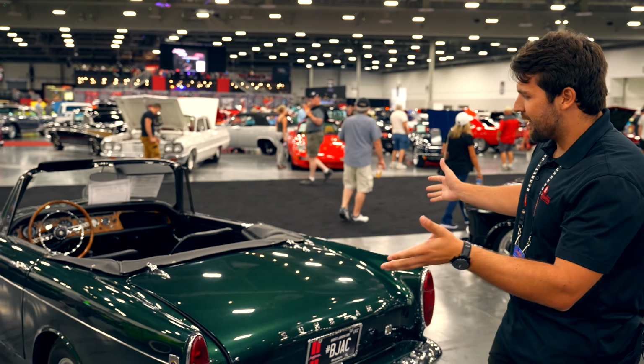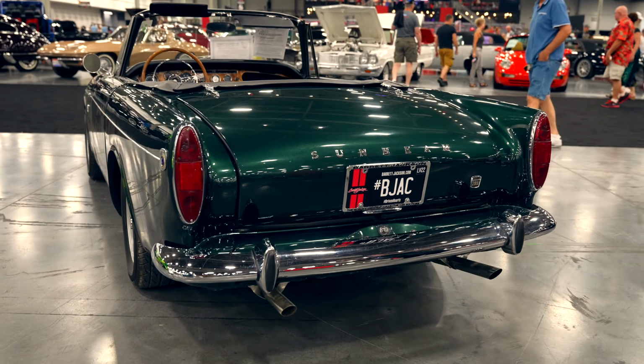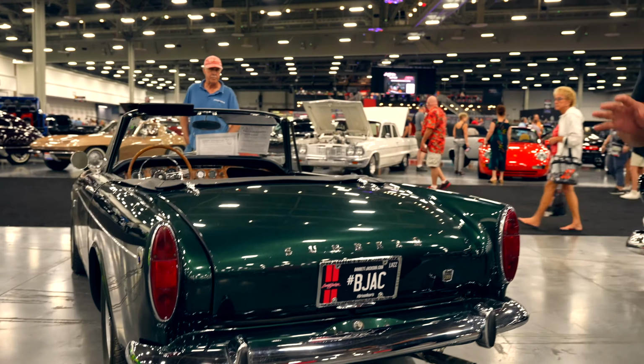So here is the rear end of the car. As you can see, it says Sunbeam. And of course, these are just gorgeous cars, and they're basically little unknown Cobras that have the little narrow bodies, a little bit more subtle, but have all that performance that you might find in a 289 narrow body Cobra.